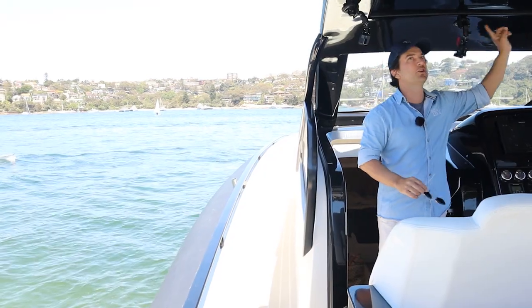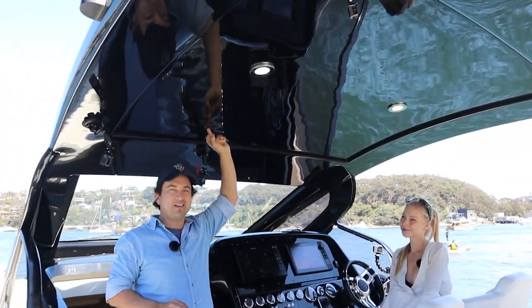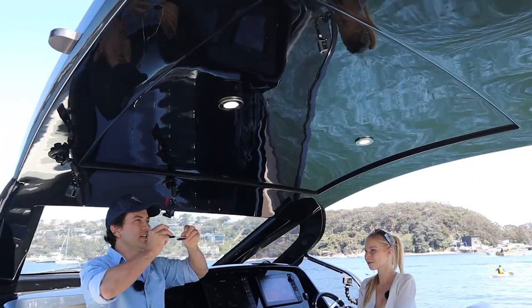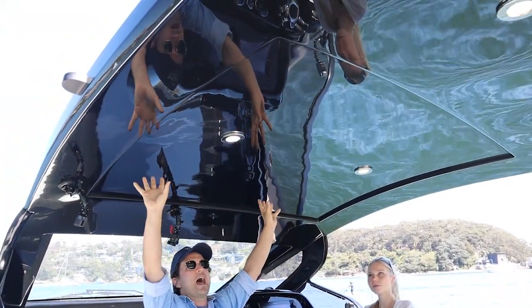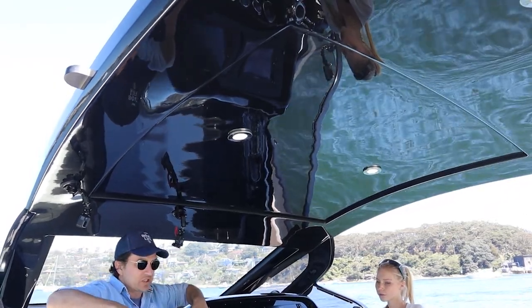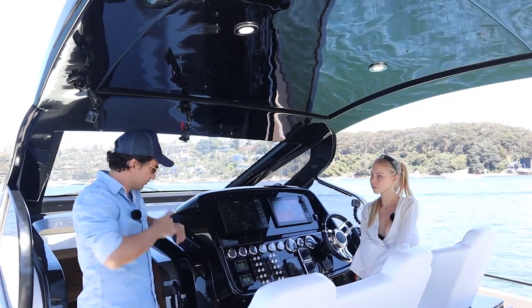I know there's an optional sunroof just here, but I kind of like not having it. How much sun do we need in this country? It's nice to have some shade. And knowing that this is permanently here, it's solid, so there's no rattles or anything. It's all locked in place. This is your own little cocoon of protection. If you want the sun or the wind, go out there or go up there. We'll go up there in a second.